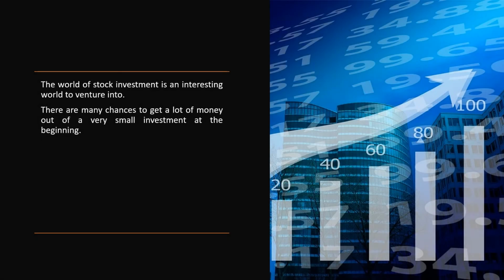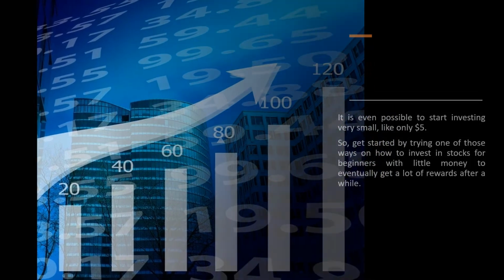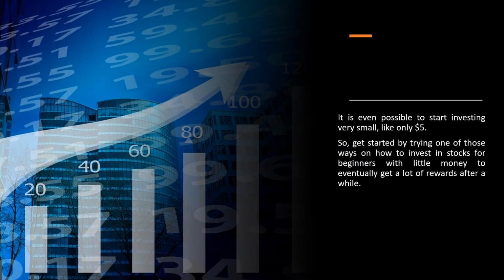The world of stock investment is an interesting world to venture into. There are many chances to get a lot of money out of a very small investment at the beginning. It is even possible to start investing very small, like only $5. So, get started by trying one of those ways on how to invest in stocks for beginners with little money, to eventually get a lot of rewards after a while.